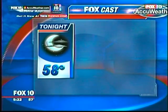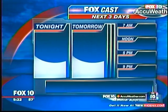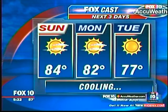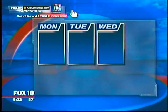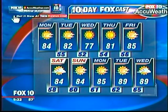Tonight, looking at mostly clear conditions out there. Should be a really nice evening, cooling down into those upper 50s. Mid-80s expected for tomorrow. And then it looks like as we get into the end of your work week, we should actually be sitting right where we ought to be for this time of year, right in those low 80s. That 77 looks particularly sweet to me, though.